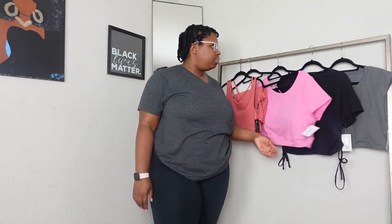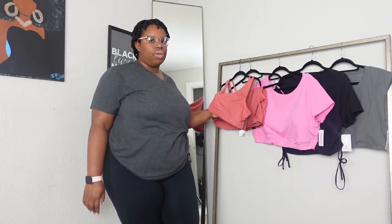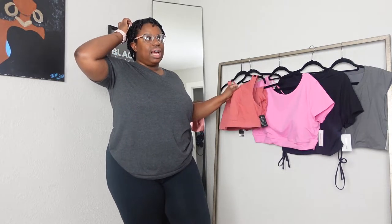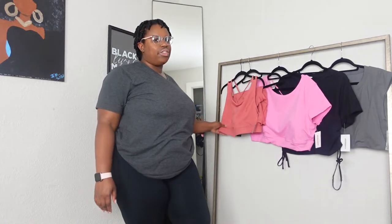These tops, at least this one doesn't have padding, and this is already a sports bra. I know in a video before I was talking about how the Shapermint bras have padding, and I would love to not wear a t-shirt, just wear the bra. And so this is one reason why I got this outfit from Torrid.